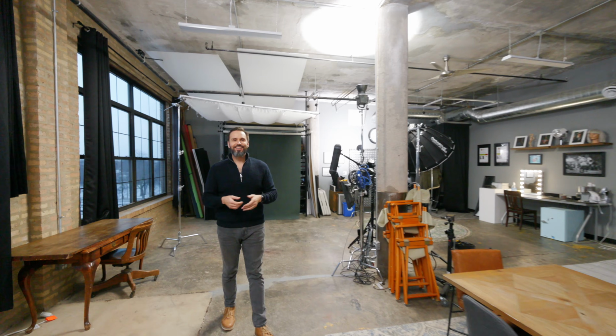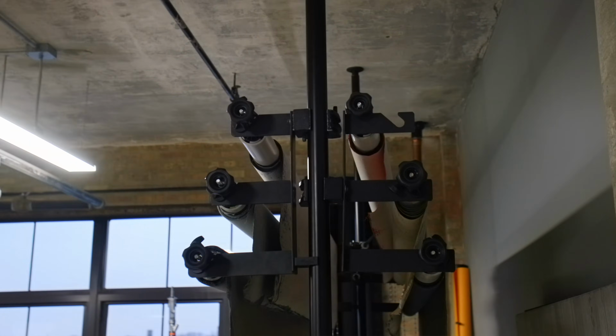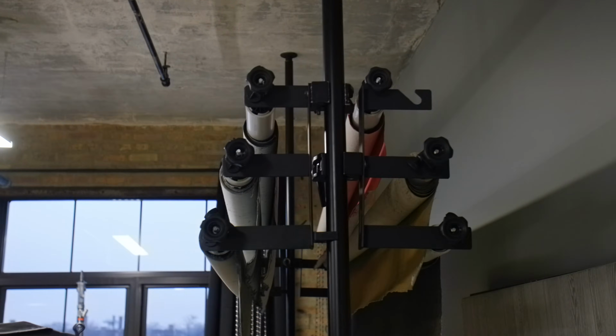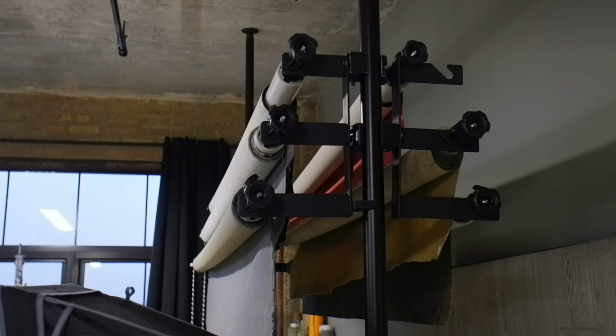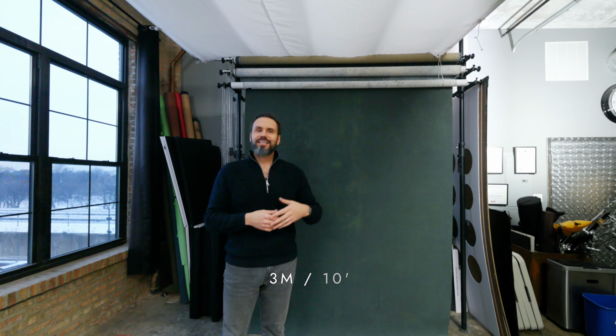Then the other big change in the studio is all the way on the other side of the room. And this corner back here is where I have my sets for my painted backdrops. So I have a rack up there that holds 6 painted backdrops, 3 in the front and 3 in the back. The reason for that is that painted backdrops are only about 3 meters long, give or take.